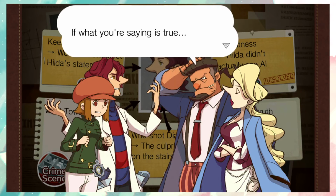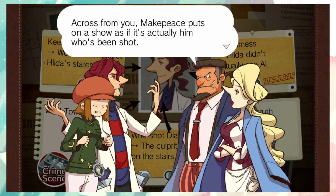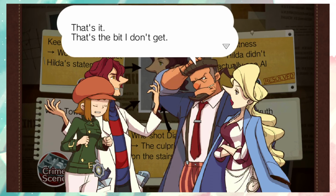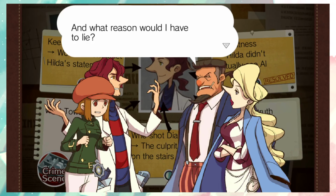As you wish. If what you're saying is true, the first gunshot was someone shooting you, Al, so you would have been out cold on the rooftop. Across from you, Makepeace puts on a show as if it's actually him who's been shot. Exactly. Makepeace was clasping his right side in a performance to make it appear as if he'd been hit. That's it. That's the bit I don't get. What possible reason can Makepeace have had to put on a show like that?